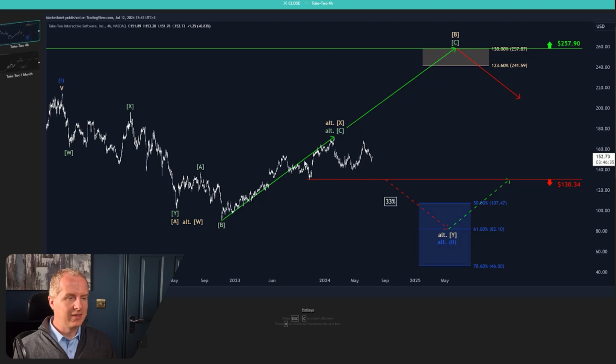Now, if it's a WXY pattern, then the X wave could easily have topped. I don't want to go too much into detail here, but the X wave in this context doesn't need to go as high as the B wave. So it could top at any point. The thing is, it's only the alternative scenario because a WXY structure is normally less common than an ABC structure. So that's why this is only the alternative, that we're already coming down basically here in wave Y of 2.